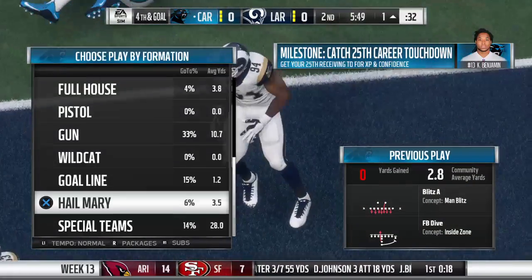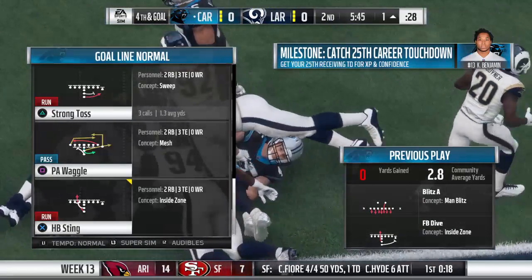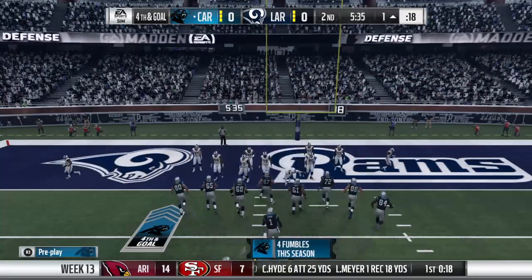Well, they tried to let the first man through, move the pile, but he's stuffed right at the line of scrimmage. Just way too many big bodies in there to find a lane to run. That's going to bring up a big call on 4th and goal at the 1.